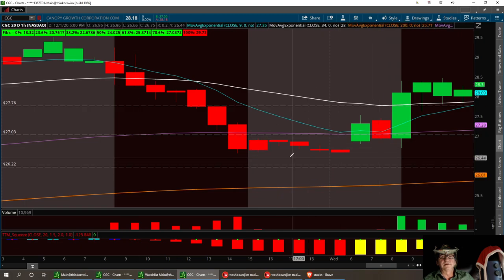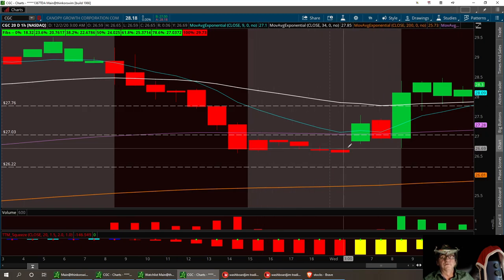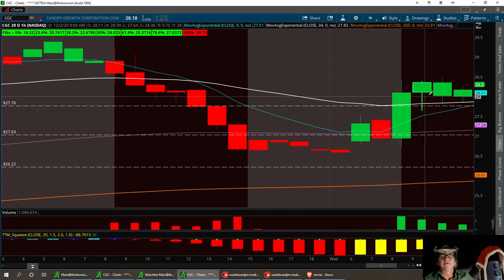So if I was going to catch this knife on the three black crows, bam, I'd be in that trade. And I'd run it up and got out of it with a buck worth of profit the next morning. Easily. CGC. So chart patterns are the key to catching knives.